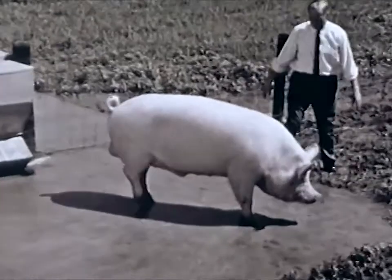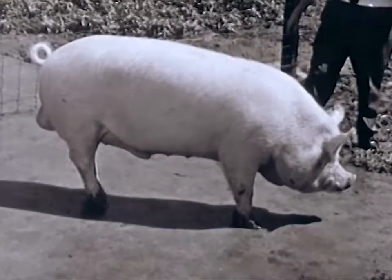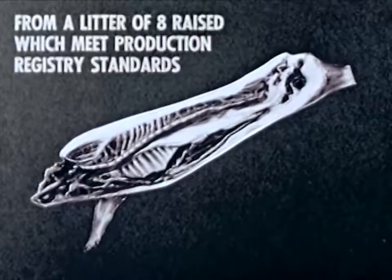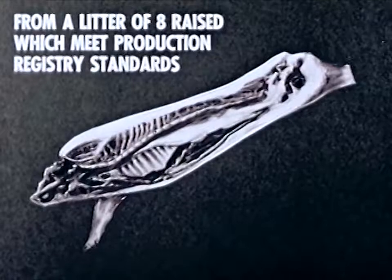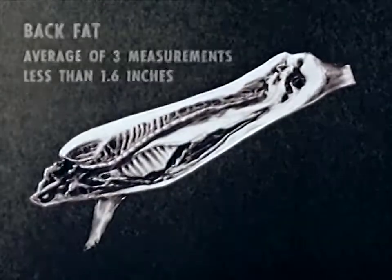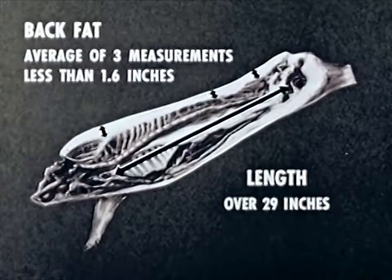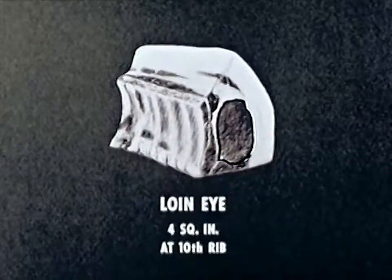This boar is well muscled and has adequate scale. He was selected on breed certification information. To be from a certified litter, the animals must be from a litter of 8 raised, which meet production registry standards. In certification, 2 litter mates are slaughtered. With these, there must be less than 1 6/10 inches of back fat, body length in excess of 29 inches, and 4 square inches of loin-eye muscle.